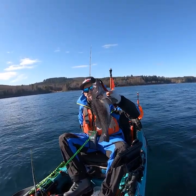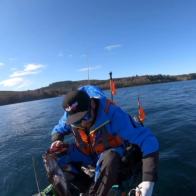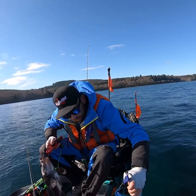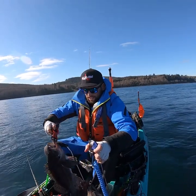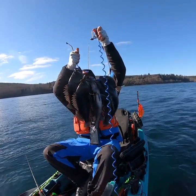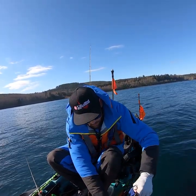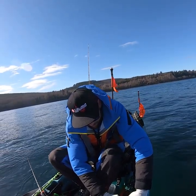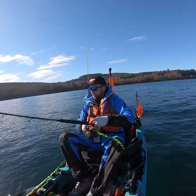Like that. Fish number five that I'm going to keep. Let's get that on course. It's getting a little heavier. Just like that. That's fine. It's 11 fish I've caught today. It's been so fun. Okay, it's nice. Let's see if we can catch another one here.